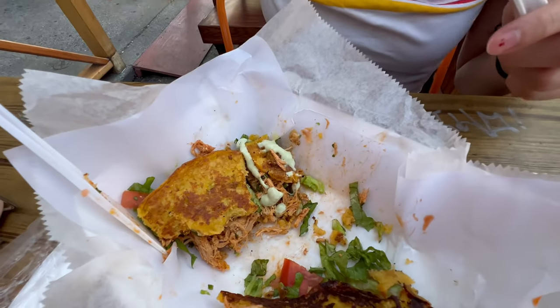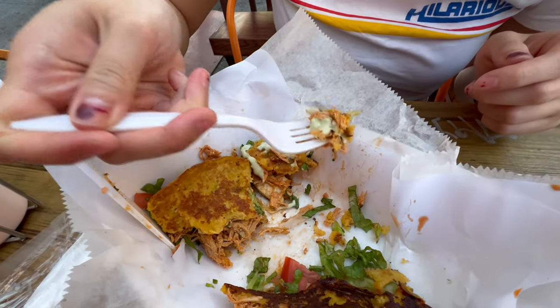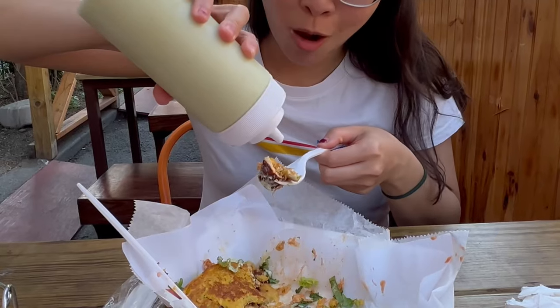Damn, all right, guys. She already had a bunch of green sauce, and then she just put more. Oh my gosh. 9.5. Can't wait to try more of these.